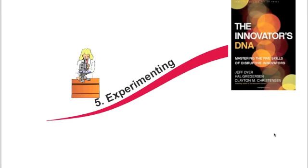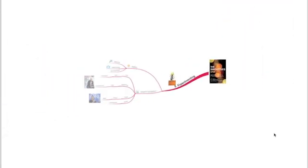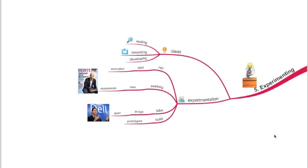The fifth discovery skill is about experimenting. Usually when we say the word experiment, you imagine a scientist in a lab. But this is also applicable to those innovative people. It's about experimenting with ideas, testing those ideas, reworking them, and developing them. And usually experimentation rarely happens at the start of innovation. It's about seeking new experiences.